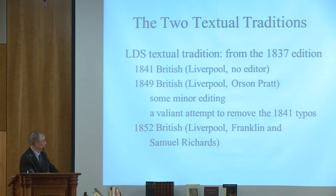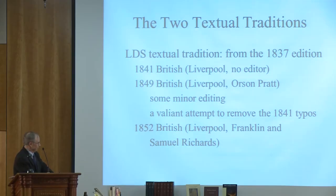And so the printer in Liverpool is going to do this, and basically with typos and everything, but he is going to reprint it. Then there will be two other editions. Orson Pratt in 1849 will do the second one, and he uses as a copy text the 1841, with all those typos, it turns out. And I would say a valiant attempt to remove the typos. He tried to consult the 1837 and he got rid of most of them, but there's a few he didn't get, and they're still in your text. The 1840 typesetter is still with us. And then there's a third one, which we'll talk about in a bit, the 1852 British; the title page says Liverpool, but the back says it was printed in London.